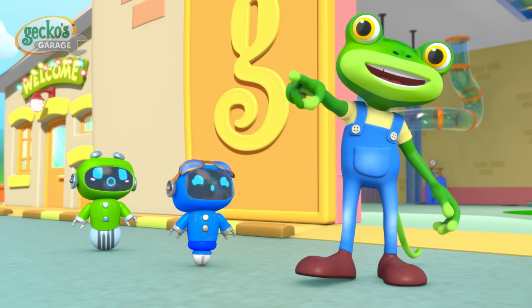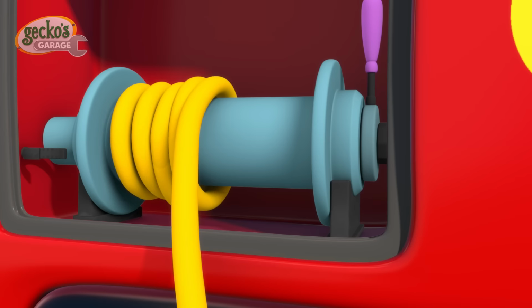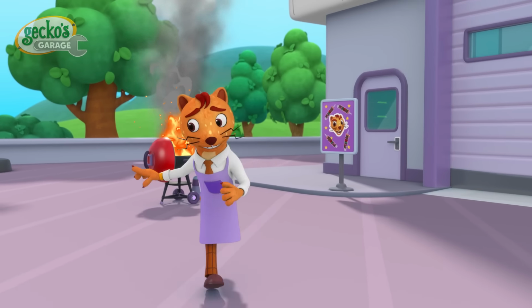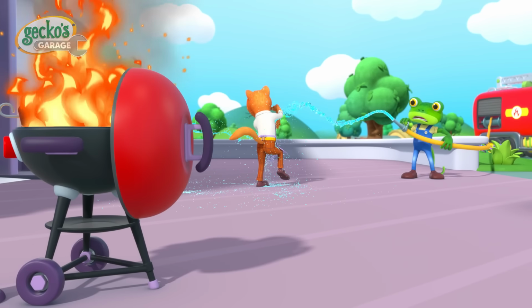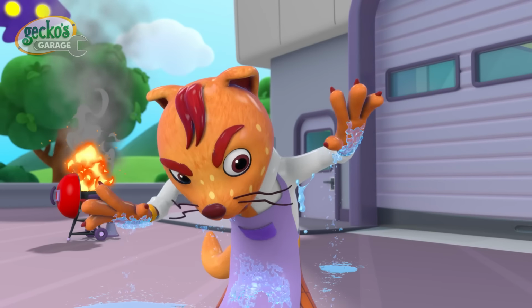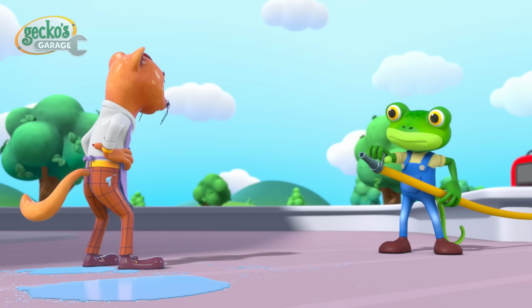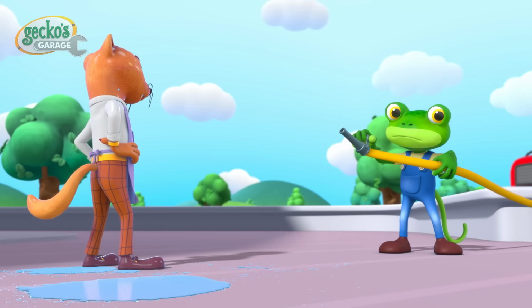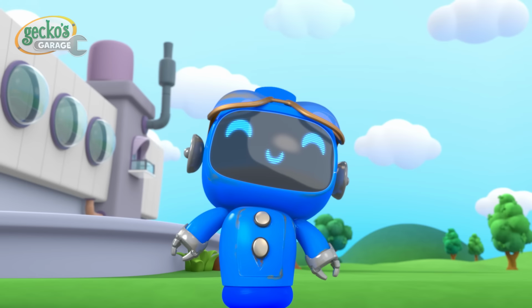Let's help fight that fire. Go, go, mechanicals. Oh, save it. Hurry up, hurry up. Ew. Oh, I'm soaked. Oops, sorry. The hose won't reach. Great idea, Fiona. Let's use the fire extinguisher.